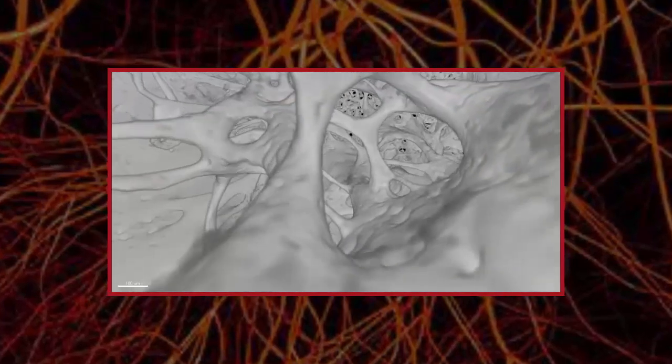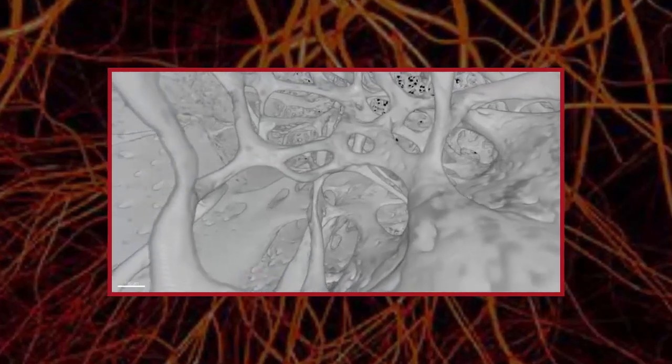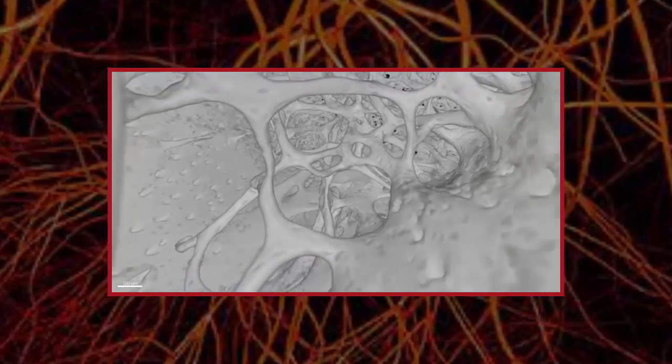The researchers believe TCV remodeling could play a role in the healing of fractures. To better understand this, they are calling for studies that investigate what maintains these capillaries.